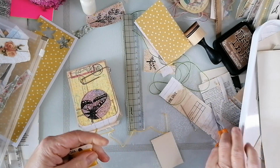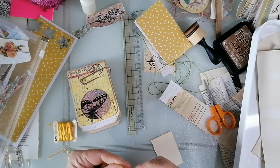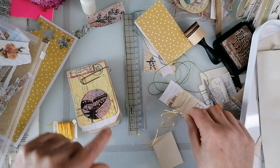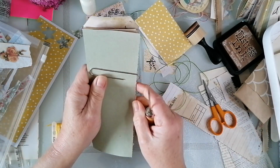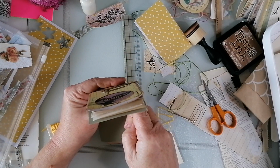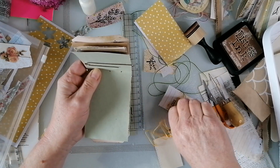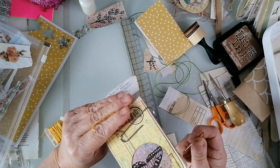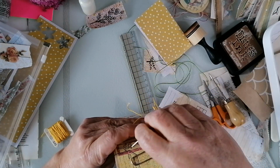It seemed to go a lot flatter, a lot easier, yeah, for doing the binding. Sorry, mumbling as usual. Again, I think I'll have the strings on the outside. A bit longer this time.